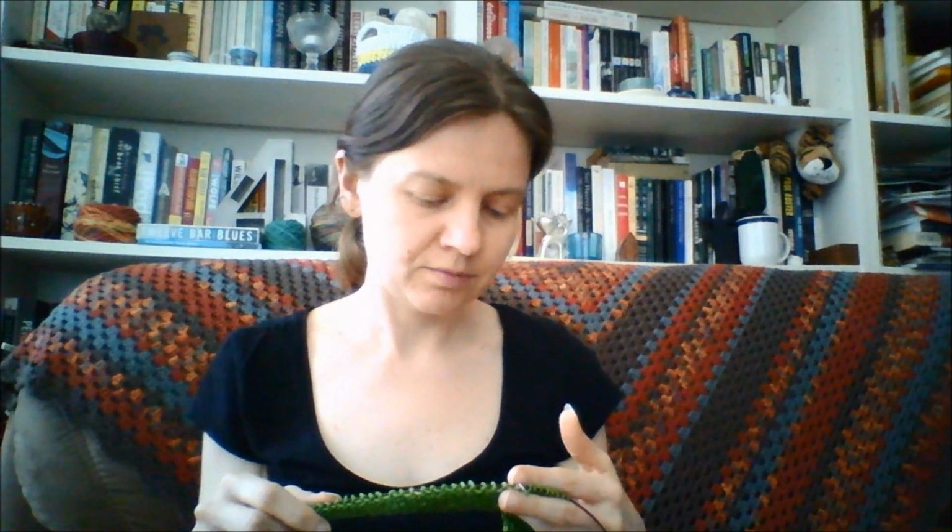but I think I will at least end up with a second shawl for myself, and then I'll see if anyone's interested. I have had an offer for test knitting, so thank you.